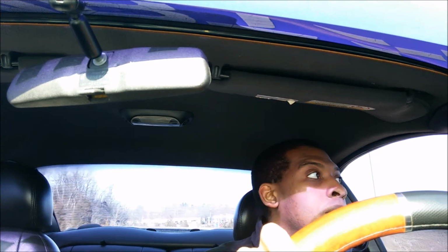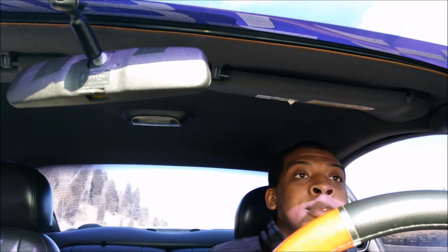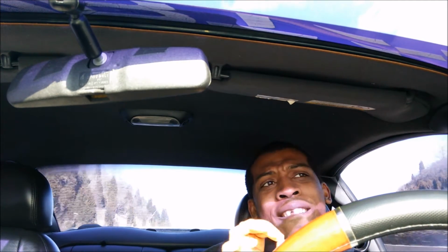I'm not gonna let it run too hot because the engine's still cold. Still trying to warm it up. I love this freeway. You kind of have to have a quick car to go that high, because when there's a lot of traffic, nobody wants to let you over.